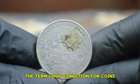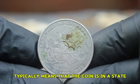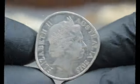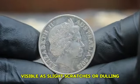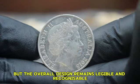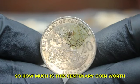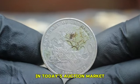The term "good condition" for coins typically means that the coin is in a state where its details are clear but might show some wear and tear. This wear is often visible as slight scratches or dulling, but the overall design remains legible and recognizable. So, how much is this centenary coin worth in today's auction market?